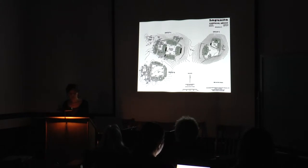The ceramic analysis carried out by Joseph Ball on the material collected on the surface shows that the occupation of Lagunita dates back to the Middle Preclassic period, but its apogee was during the Late Classic period, when probably most of the constructive effort was carried out. This moment was followed by a demographic decline with occasional activities, and an inconstant occupation in the Postclassic period, as we already mentioned for Chactún and Tamchen.